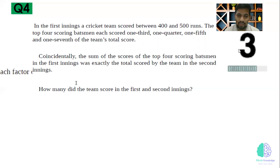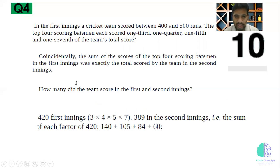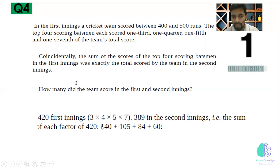The answer is 420. How 420? So if you do this 1/3, 1/4, 1/5, and 1/7, you're gonna multiply with this one. So 420. And here, if you divide, for example, 420 by 3, you will get 140. By 4, you will get 105. By 5, you will get 84. And by 7, you will get 60. So add them all, you will get 420 is the sum value.